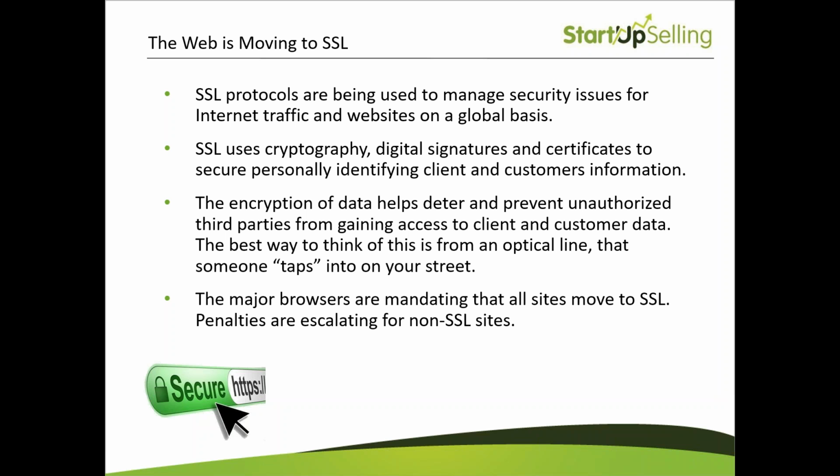Now, hopefully everyone on the line today has their site already SSL, secure socket link. I could describe this in a simple way. If you remember the days of a landline telephone, there'd be a person in your town. You'd be on your phone in your town. You'd be calling somebody a state away, and anyone who took two wires and plugged into the line in between could listen to your conversation.